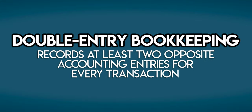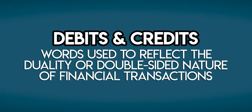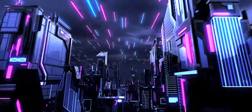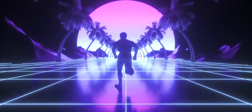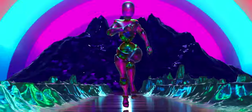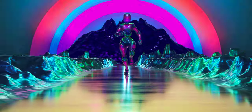Double entry bookkeeping records at least 2 opposite accounting entries for every transaction. Debits and credits are the words we use to reflect each side. In an ideal world, this is how you should do your bookkeeping. It's widely accepted, more accurate, and gives you a lot more financial data. There's a reason why all large businesses use double entry bookkeeping. On the flip side, it takes a lot more effort to set up and maintain. So I'd recommend using accounting software or hiring a bookkeeper to give you a hand.